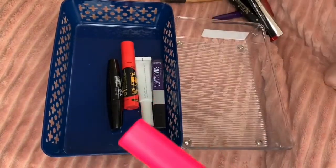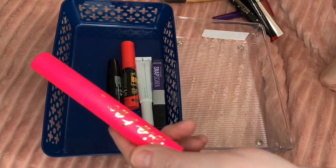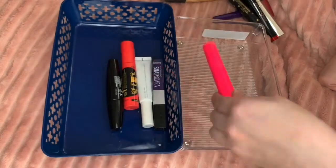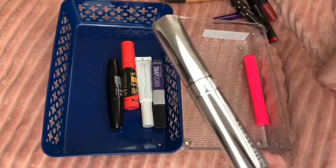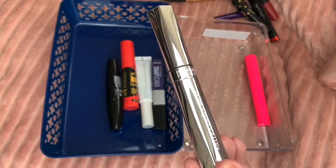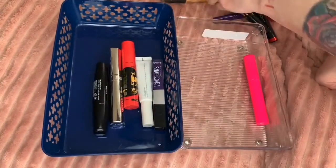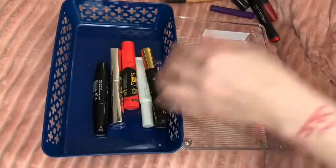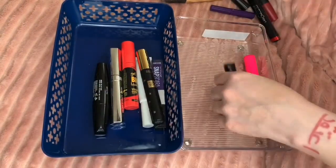One I don't know is good or not, but I'm going to try is the Tarte Big Ego. This one, it smells fine, looks fine, but I'm not sure how long I've had it open. One that looked like it was going to be a big hit, but sucked, is the Killer Curves by Physicians Formula. It was horrible. This one is expired, is Milani Highly Rated. I do have a sample that's newer of that, so I am going to keep that.